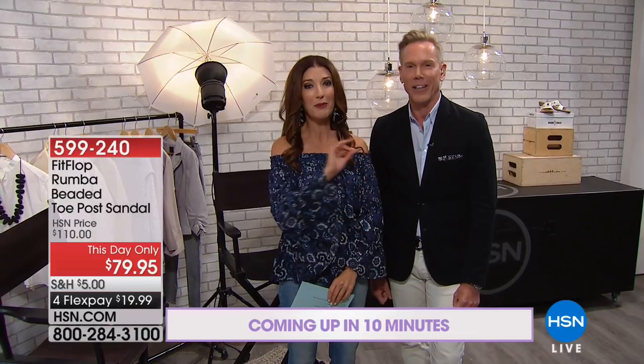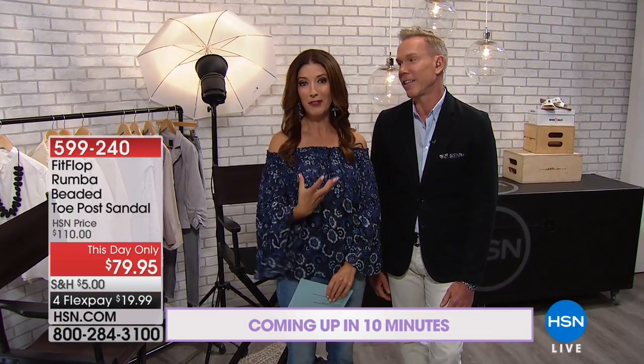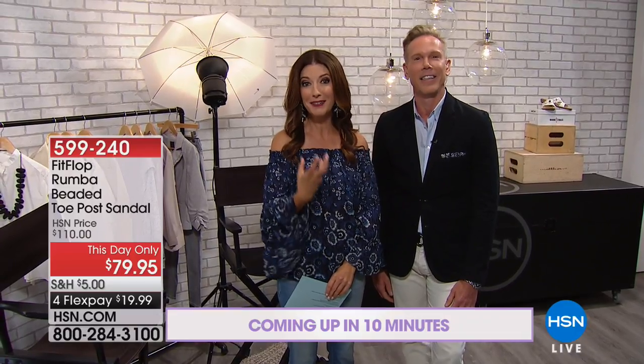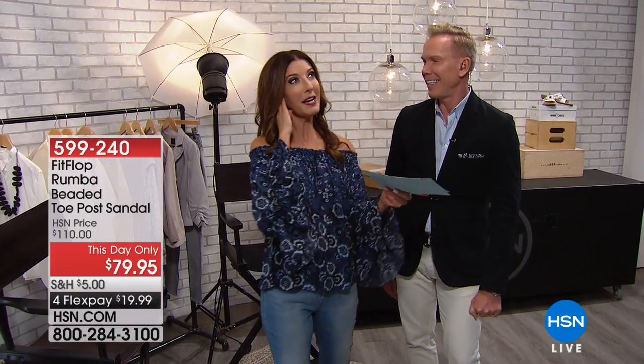It's so cute. We have the most amazing colors. All leather upper, all leather insole. You're going to get all the comfort and the support and the relieving of the pressure that you're looking for from FitFlop. Exactly. We also have a lot of things to talk about, including one of our hot items.